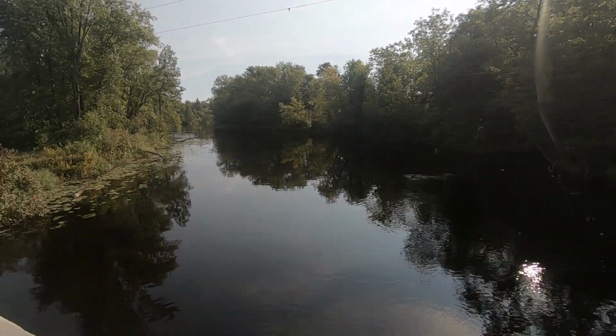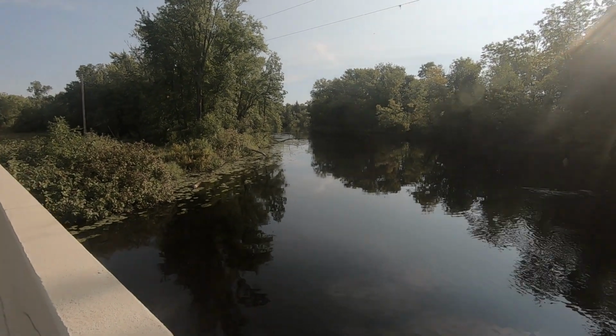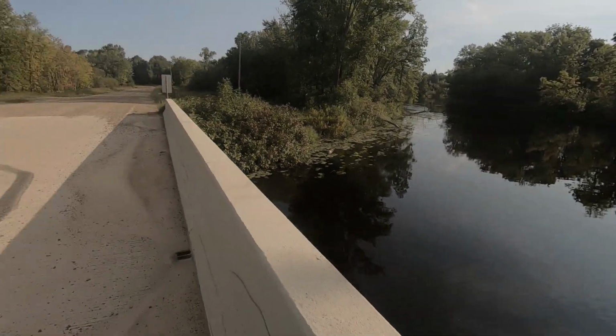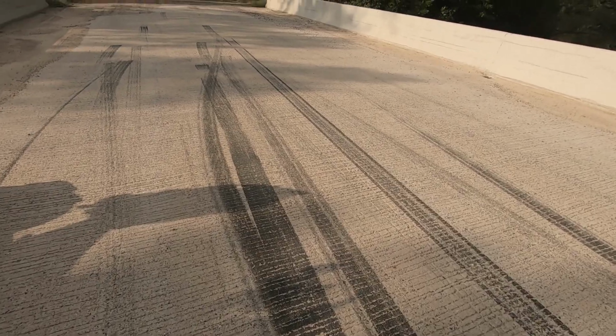This river's high. Like I said, they had 5 inches of rain here a couple weeks ago. Filled everything up. Beautiful. Somebody having fun on the road here.